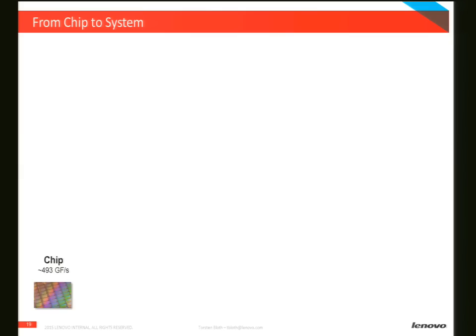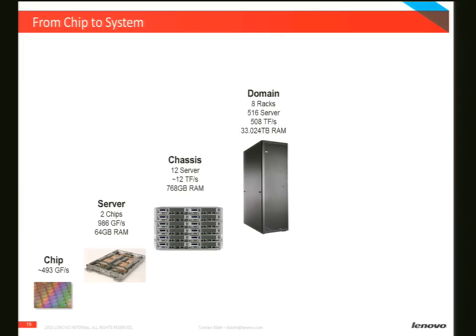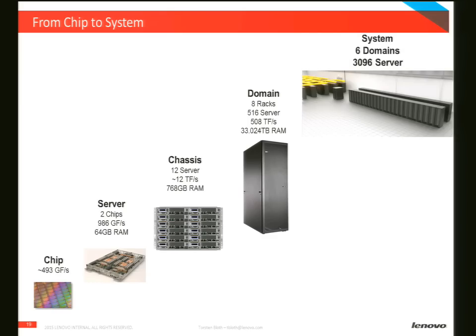So how is the system built? It starts from the chip. The chip is a Haswell EP processor, roughly 500 gigaflops per second. It's built into a server that has two chips and 64 gigabytes of RAM. That's all built into a chassis, a Lenovo NeXtScale chassis that holds 12 servers, and also holds the pipe for the water cooling technology. Classical rack infrastructure: if some of you remember iDataPlex, that was a little odd in the data center, as it was turned by 90 degrees. That's no longer the case. It's a standard rack with standard components. That's all built up with 6 of such domains, with 516 servers each, for a complete system of roughly 3 petabytes.